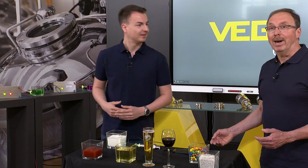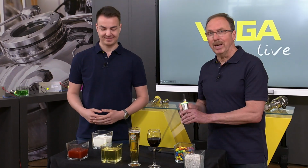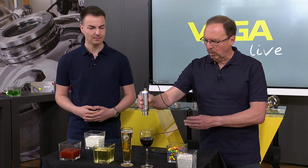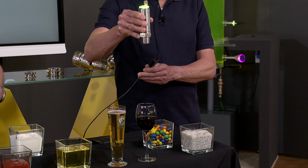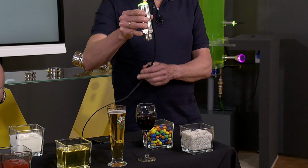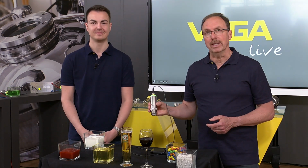Okay, I prefer wine, so it's my turn now. So we test if it's also possible to measure wine, and of course, wine is also a water-based product. It's very simple to measure. During the wine production, of course, sometimes wine is stored in very big, very large tanks, up to 15 meters. But even under these conditions, we can use this sensor.